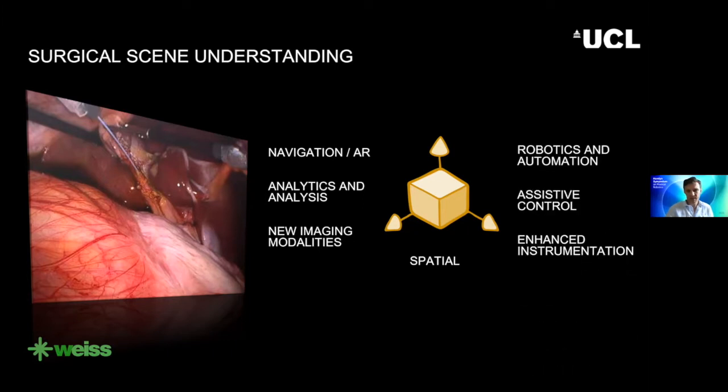Spatial understanding of the surgical scene is also critical for enabling robotics and automation. So doing any sort of autonomous robot control or assistive control, or potentially for enhancing instrument capabilities. So creating smart instruments that might respond to where the instrument is with respect to the anatomy and so forth. So really it's a key feature of any advanced, more intelligent medical robotics or surgical robotics platform to be able to understand 3D space and shape.